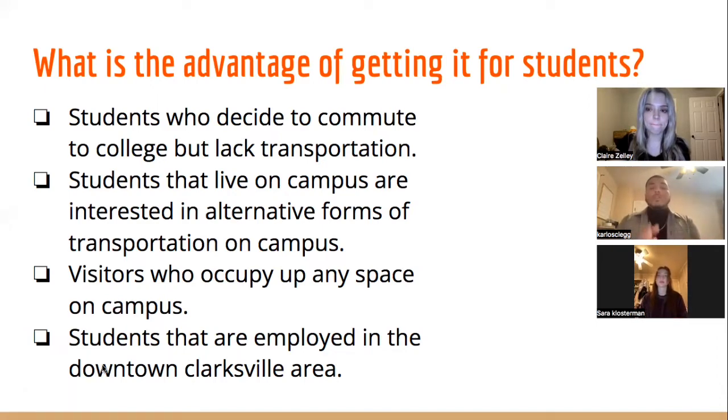And then visitors who are coming on campus, if they're taking tours or giving presentations, don't have to worry about driving their cars across campus or looking for the buildings, because most buildings do not have dedicated parking spaces unless you're on the outskirts of the campus. So that'll alleviate that. They can just take the scooter right to the class.